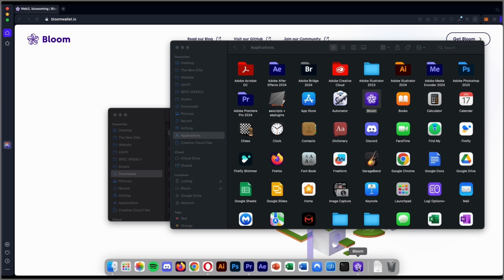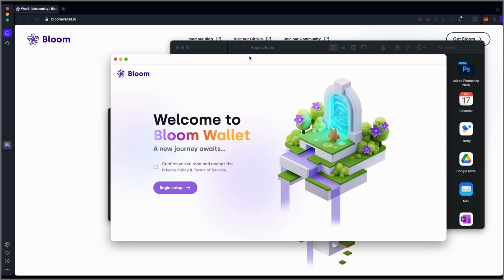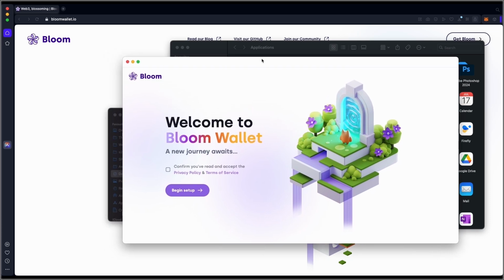And we can see Bloom here is loading up for the first time. And here we are again. So let me just talk through. I feel a sense of newness. I feel a sense of potential when I look at these graphics. I love it. A new journey awaits.